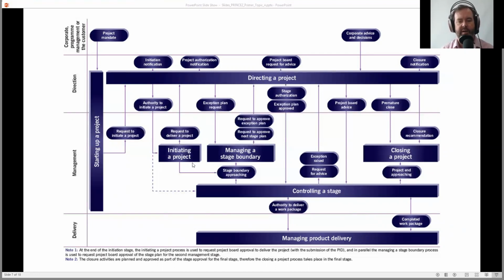Now we're going to say, right, we're going to manage a stage boundary, which is in between the initiating stage and the management stage. That's the first stage boundary. Not a lot has happened yet. That might be relatively brief. But then we say, okay, are we ready to go on? Are we ready to proceed? Have we got all our plans? We now need to create a next stage plan.